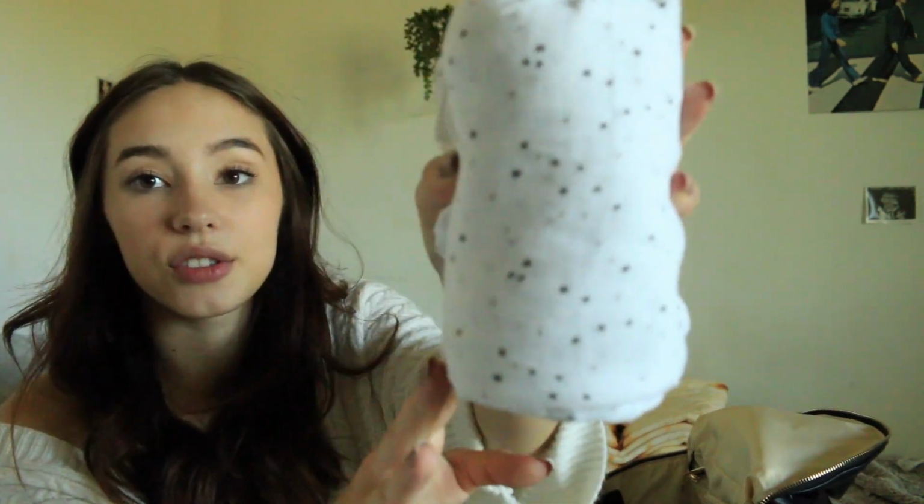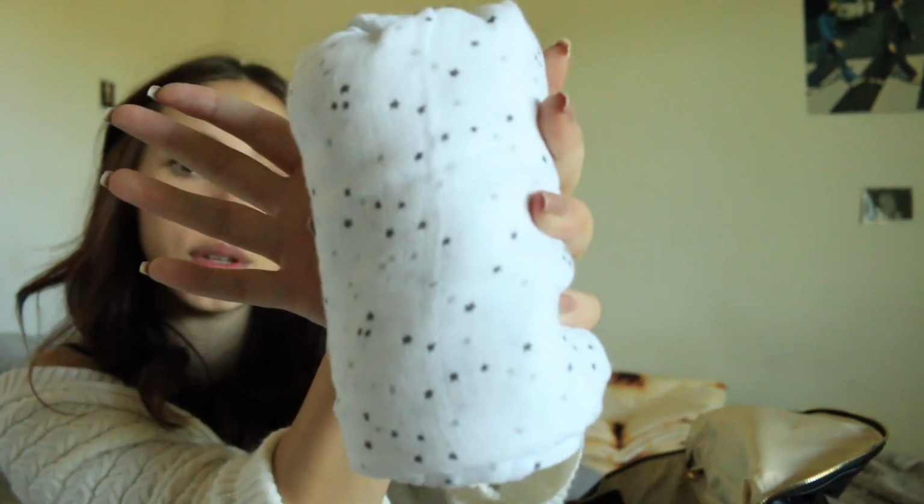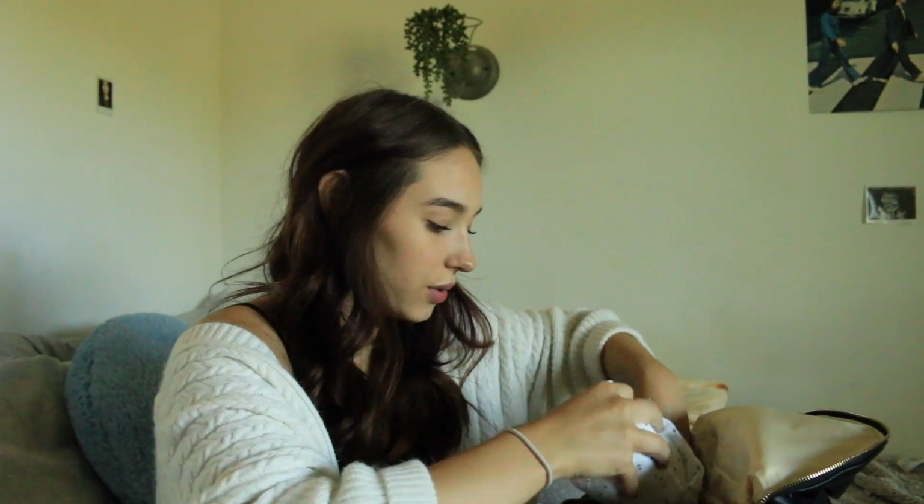This one has little stars on it. Can you see them? Hey, Miss Beauty Influencer. Look at that. So stinking cute. This is the only muslin swaddle that I'm bringing. They're gonna have blankets for her. I don't need to bring 1,000.